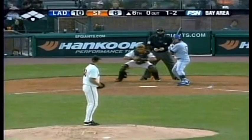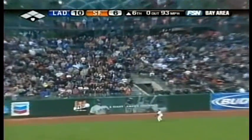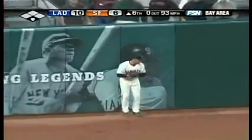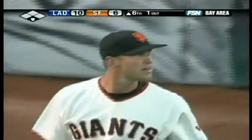Garcia Parra to follow. And that's hammered to left. Linden back. Linden looking up. And he makes the catch. Linden did a couple of 360s and he put it away. How the winds can change here at AT&T.